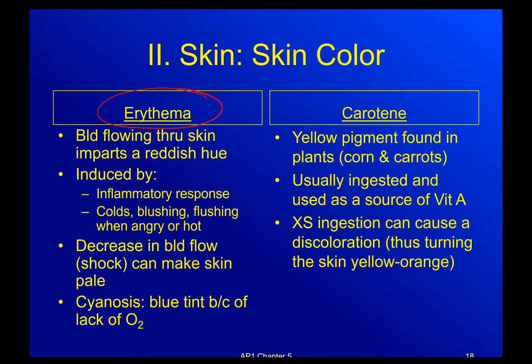Also, colds. Ugh, I'm so sick, right? What gets red? Your nose. Why? Because you keep putting Kleenex up against it and rubbing. Blushing, flushing when you're angry or you're hot. You know, you go outside and it's 125 degrees and you're like, oh, right? That redness in your face is because of the blood flowing under your skin.